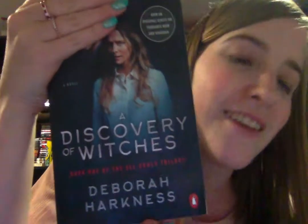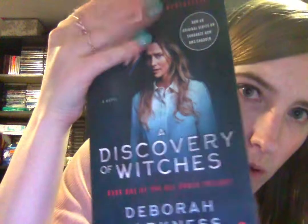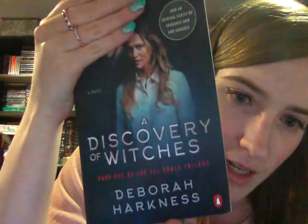So then after I finished that, I started reading this. A Discovery of Witches. It's a library book, so I'm holding off my library code there. By Deborah Harkness. This was recommended to me by a friend. Hello, Emily. It's really, really good. I very, very much am enjoying this book.